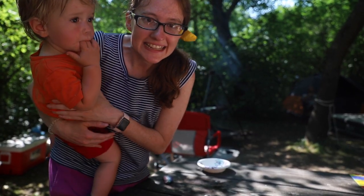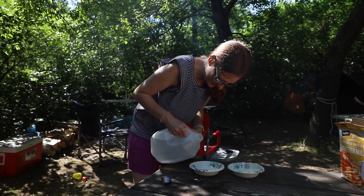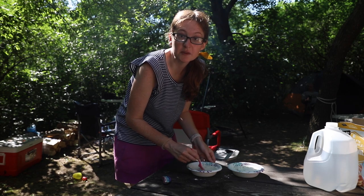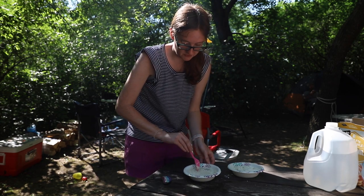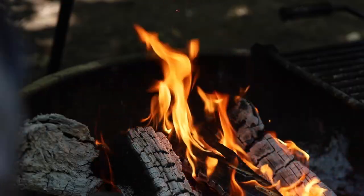Time to whip up some pancakes. Ready? Step one down. Let's add some water to these guys. Looks about right. Sometimes you just gotta use what you have, and what we have is paper bowls, a plastic fork, some distilled water, and no measuring devices. That one is a little off.